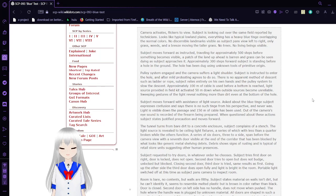A patch of land up ahead is barren, and grass can be seen dying as subject approaches it. Approximately 300 steps forward, subject is before a hole in the ground. The hole has been dug using unknown tools of primitive origin.